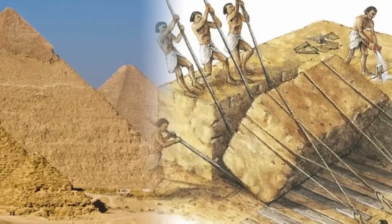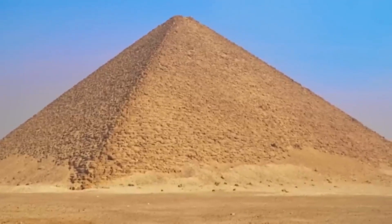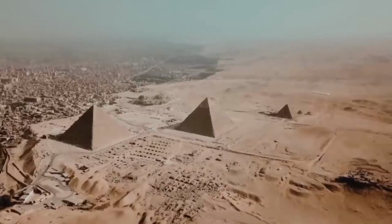Besides this technique, they were also very precise when it came to construction. For example, they never built a tomb that was more than 1/10 of a millimeter off the correct alignment. This attention to detail was essential in order to ensure that the tombs remained intact for thousands of years.